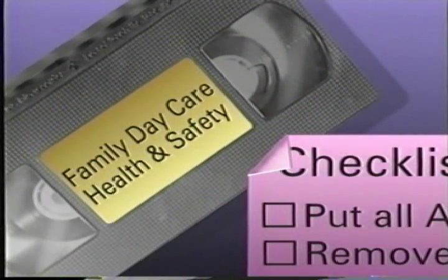Most injuries can be prevented by making simple changes around the house and supervising the children in your care. The combination of this videotape and the Family Daycare Health and Safety Checklist in your provider's kit, plus a little time and energy on your part, will give you such a plan.